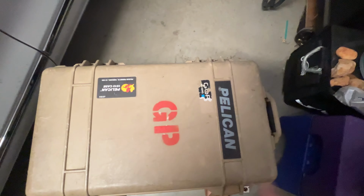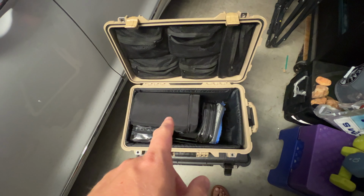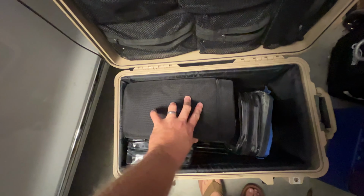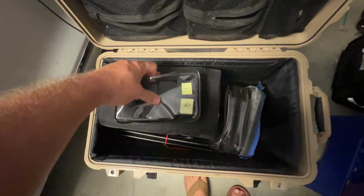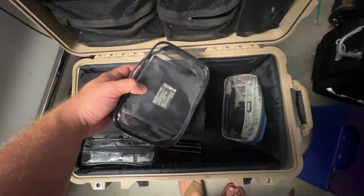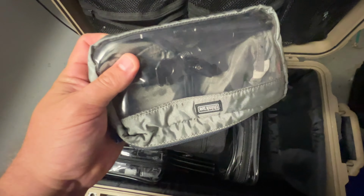And then this was the other part of the rental. It was a Sigma, I think 60 to 600 or something like that. In this case here, and then I have batteries for the monitors. These are just NPF Sony batteries, a bunch of those. Charger for the Sony batteries. And then this was just lens support and rigging.